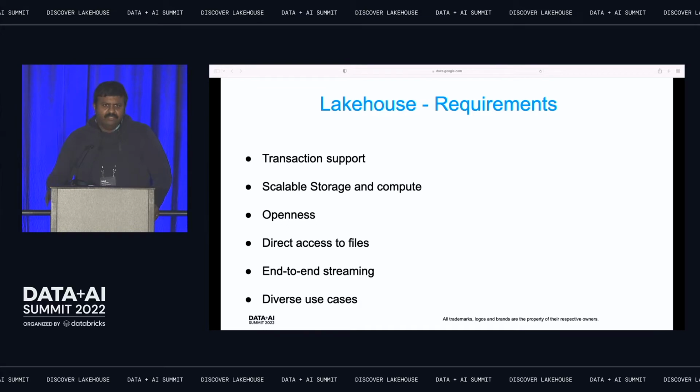And there are various use cases for a Lakehouse. For example, it can be used to store raw data that's replicated from different online stores and also any other sources. And also, you would want to store analytics and derived data that are built out of this raw data. And a data Lakehouse needs to be optimized for supporting all these use cases.